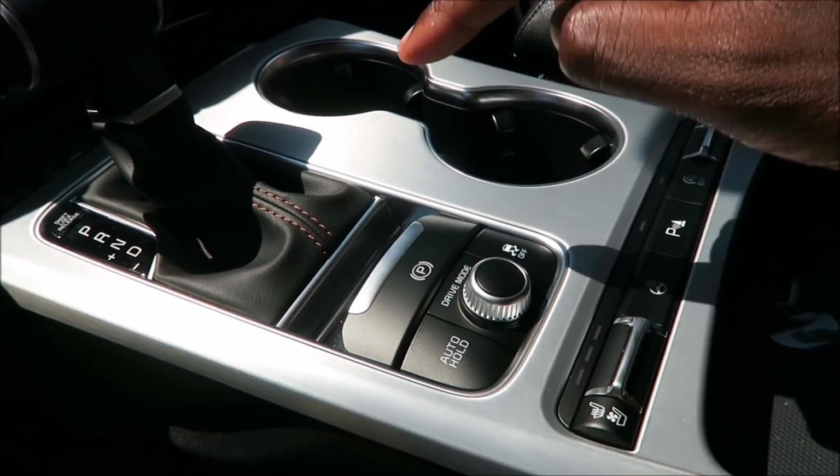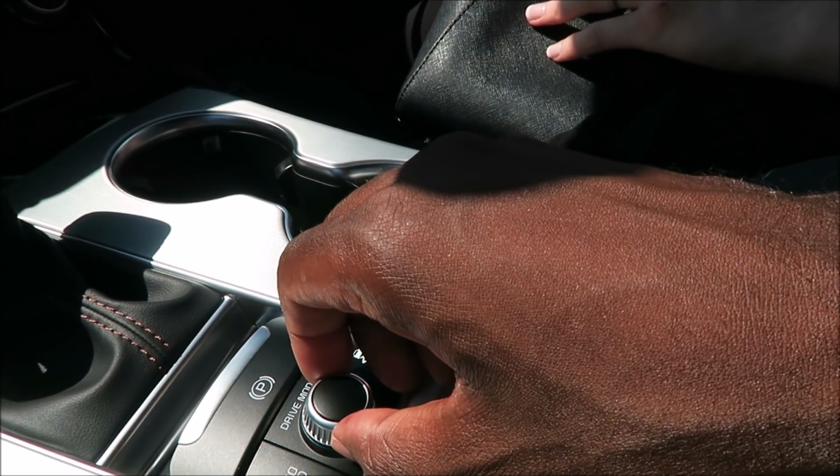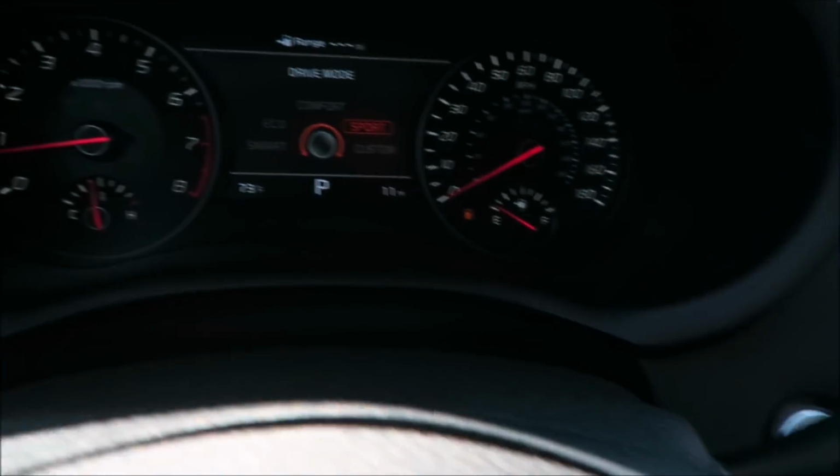Electric parking brake there. You have your auto hold there, and you have your drive modes here. So if you twist for your drive modes here, right up front, you're going to see your different drive modes.